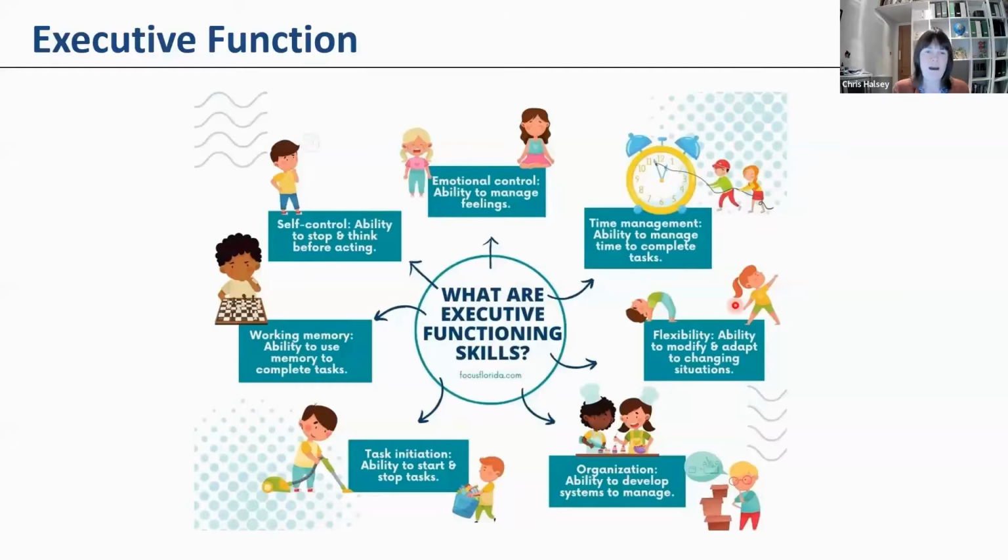So problems with time management, problems with what we call flexibility. That's not actually flexibility of the body, that's the ability of your brain to modify and adapt to changing situations, the ability to organize and manage things, the ability to start tasks and stop them properly, your working memory, so that's using your short-term memory to complete tasks, such as you might need in a game of chess, for example, your self-control, so your ability to stop and think before acting, and your emotional control, which is the ability to manage your feelings.